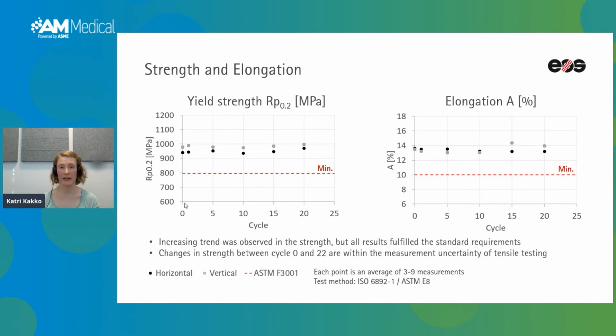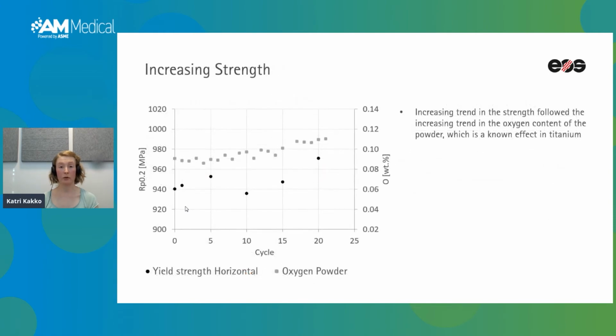But what is interesting is that if we map the strength of the material and also the oxygen concentration of the powder in the same graph, we can see that both of these trends go quite well hand in hand. And this is a known effect in titanium from conventional manufacturing. And I think that it's a good thing that not everything in additive manufacturing is new, but some of the very basic principles also apply here.